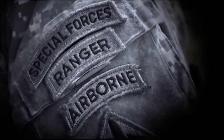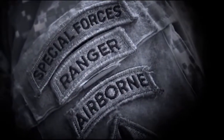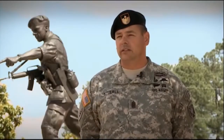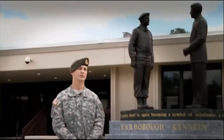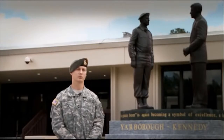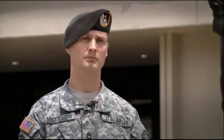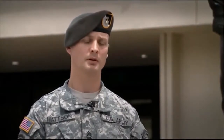The Special Forces tab was created in 1983 and awarded to Special Forces graduates of this course by the Chief of Staff of the Army. Wearing the tab and the beret is an overwhelming sense of pride. You can't put into words how it makes you feel. Walking across the stage to get your Green Beret is an incredibly proud moment. It's something that you'll never forget. I know I certainly never will.